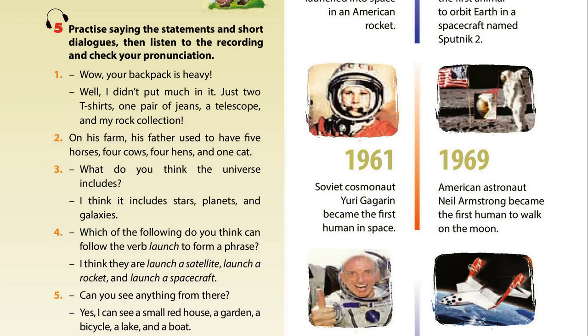1. Wow, your backpack is heavy. Well, I didn't put much in it. Just 2 t-shirts, 1 pair of jeans, a telescope, and my rock collection. 2. On his farm, his father used to have 5 horses, 4 cows, 4 hens, and 1 cat. 3. What do you think the universe includes? I think it includes stars, planets, and galaxies.